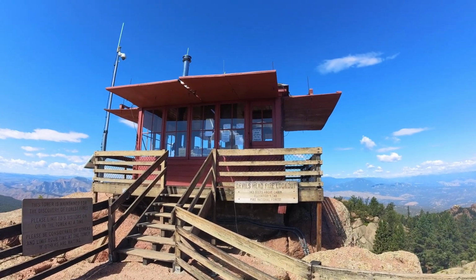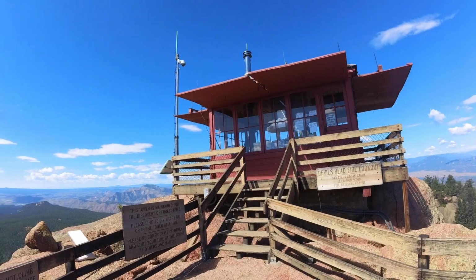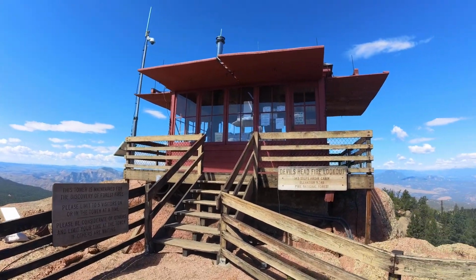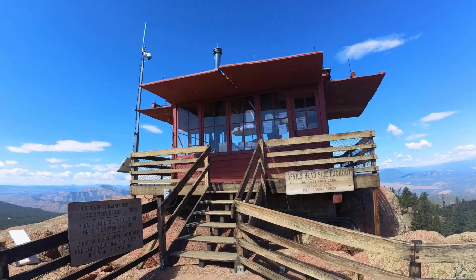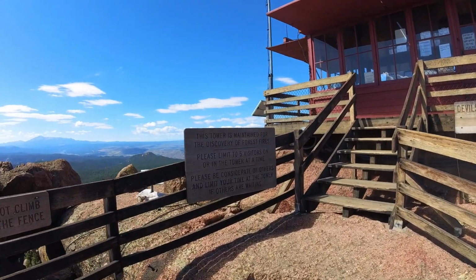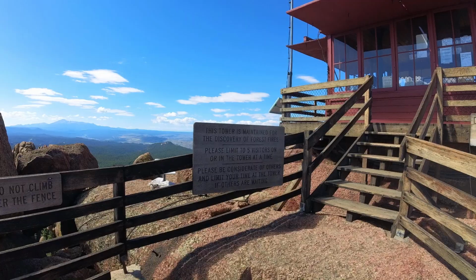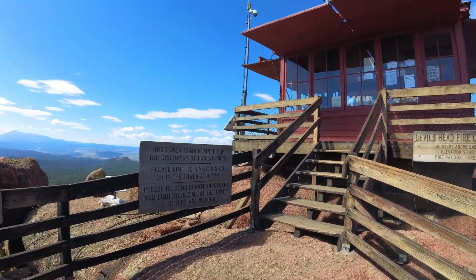The inside is not open to the public, but you can actually go up, but no more than, what does it say? No more than 5 people on the tower. The tower is maintained for the discovery of forest fires. Please limit visitors on the tower 5 at a time. Be considerate of others, limit your time on the tower.